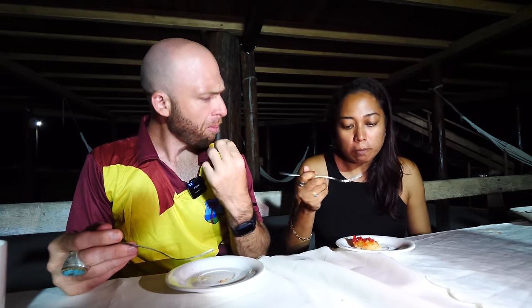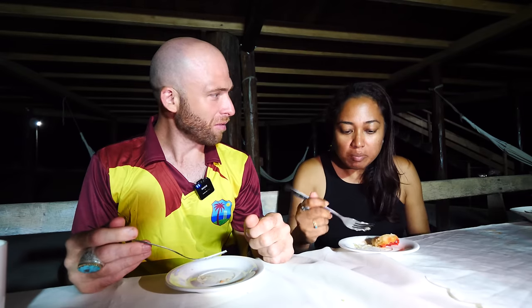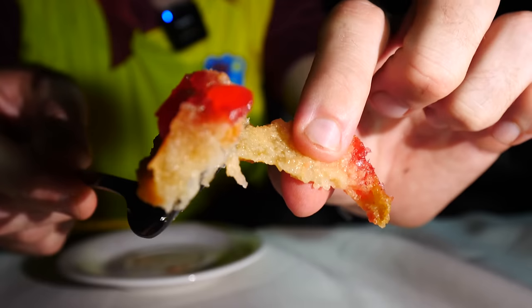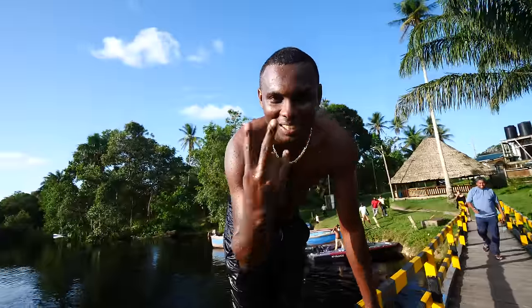The cherries, vanilla, pure carnation. And all this made with cassava. A little bit gluey and gummy, but really in a good way. It's not one of these puddings that's just literally melting. This one's condensed. It stays compact, right?